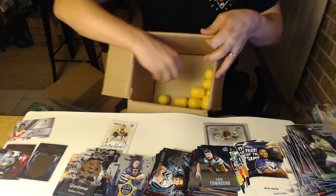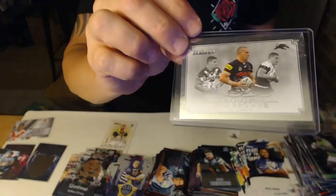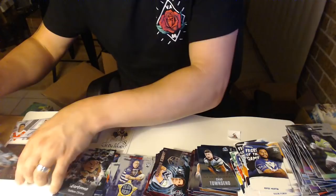For the case card, Melbourne Storm spot, which again would be through the website. If you purchase a Storm through the website, that's yours. Before I open these starter packs, let me just move this stuff on.